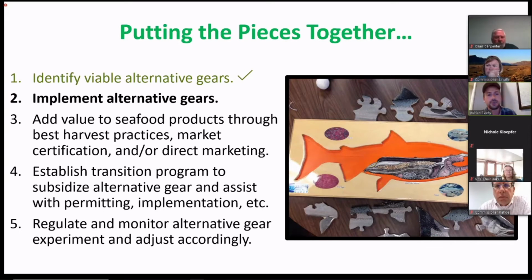And then continuing to work to add value to seafood products through sustainable market certification, establishing these direct marketing channels, using best harvest practices, live bleeding, icing. And eventually, I think a transition program could be helpful to incentivize a transition to these alternative gears. And eventually, of course, regulating, adjusting accordingly, and monitoring these alternative gear fisheries.